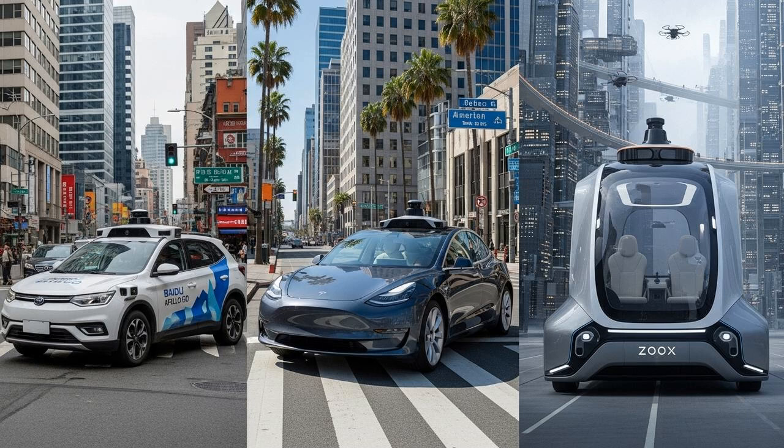Then there's the outlier, Tesla. Led by Elon Musk, Tesla has taken a controversial camera-only approach, rejecting LiDAR entirely. They believe a powerful AI can achieve autonomy with vision alone, similar to a human. It's important to know that their full self-driving feature is currently a Level 2 driver assistance system, meaning the driver must always be paying attention.